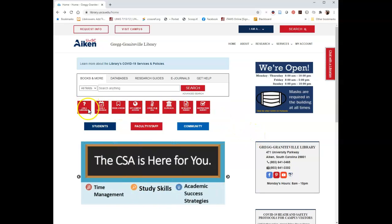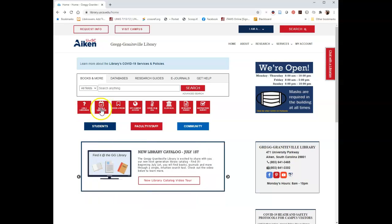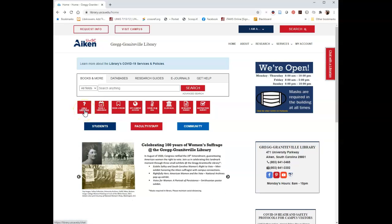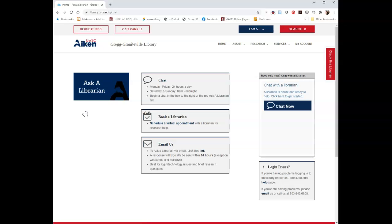Other ways that you can get in touch with us, in these red boxes up under the center search box, you'll see that there is a Book a Librarian box. We're going to talk about that in a little bit, but I'm going to click on this Ask a Librarian box first. And in the Ask a Librarian box, you see all the different ways that you have access to the librarians for help. Again, we have chat. We have that Book a Librarian option, which again, we're going to talk about in a second. And then we have this option to email us.